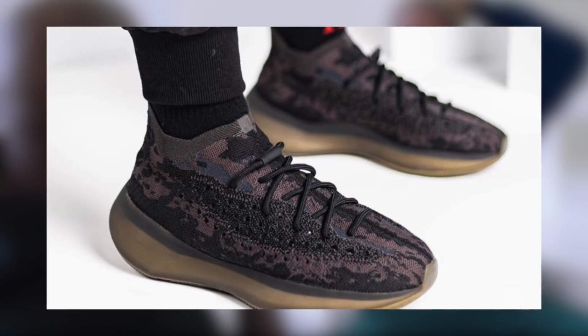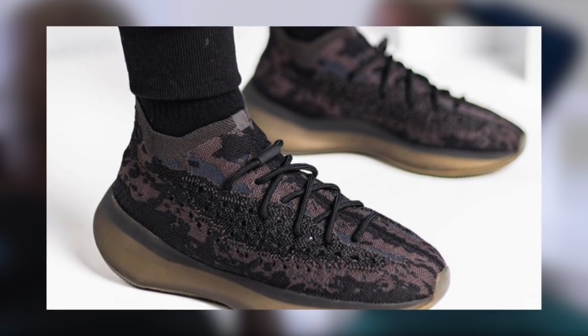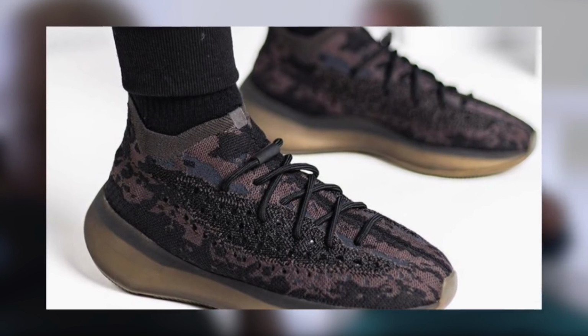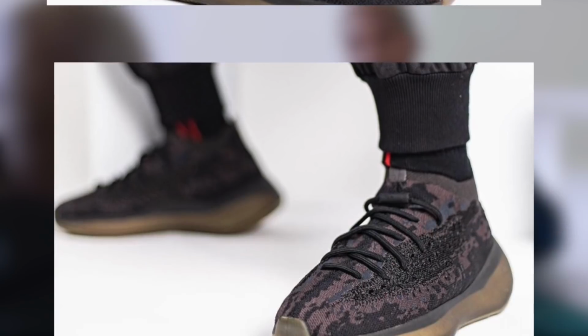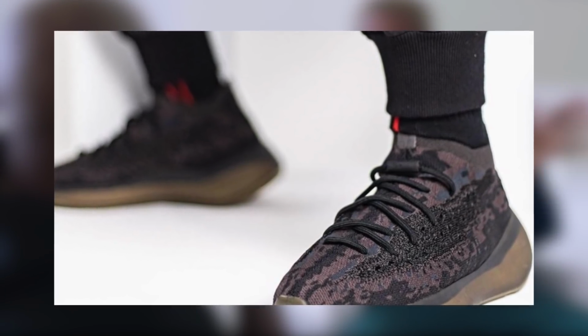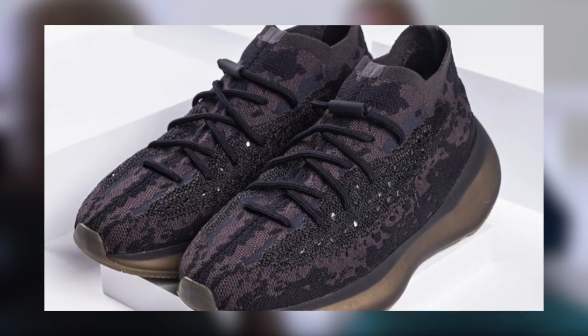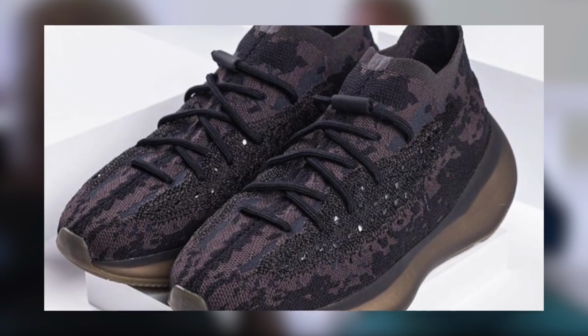Also, on November 27th for $230, the Yeezy 380 Onyx will be releasing. Due to how 380s have been recently performing, I'm not expecting anything great for these, unfortunately. However, if there is one particular colorway to have lunch money potential or slightly more in larger sizes, it's this. Nothing too significant though, but definitely worth noting.